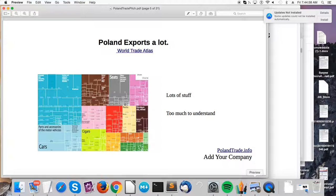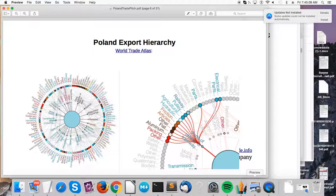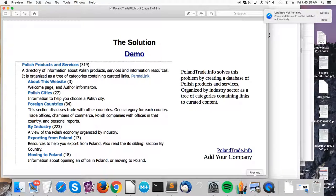Poland has a rich and diverse economy. Here we have data from the World Trade Atlas, organized by industrial sector and subsector, laid out as an image. The same data is available as a tree. They organized it as a circular tree, and you can zoom in to a particular industrial sector and the subsectors that depend upon it, but this doesn't cover the individual companies, let alone the products that those companies export. There's just a huge amount of complexity in the Polish economy. A different solution is needed. So let's take a look at this different solution. Let's take a look at the demo.